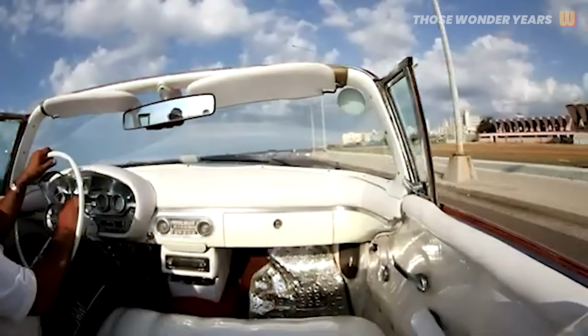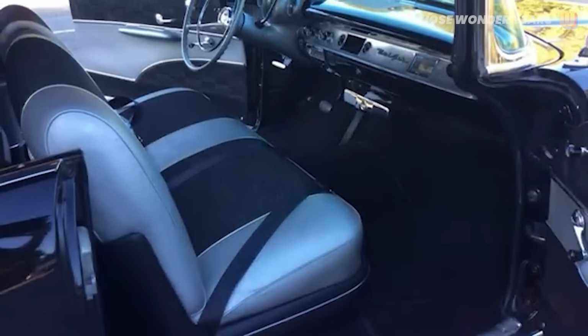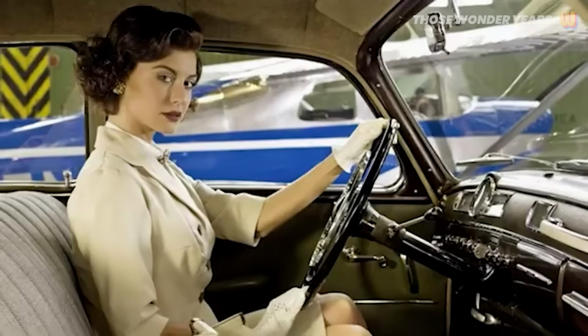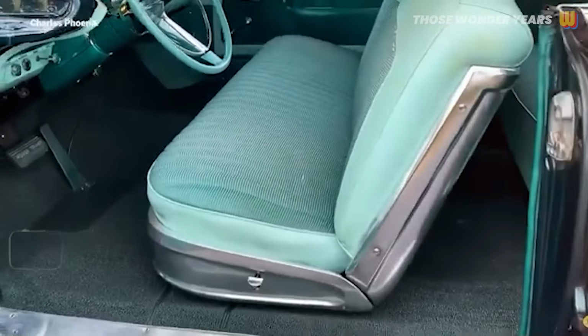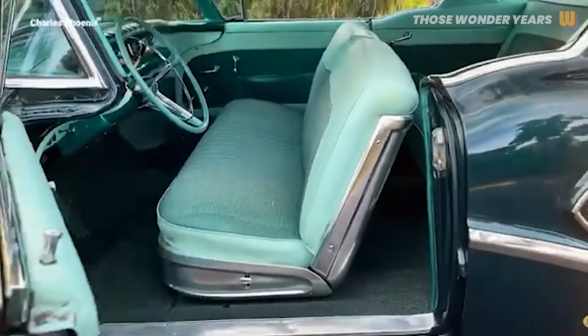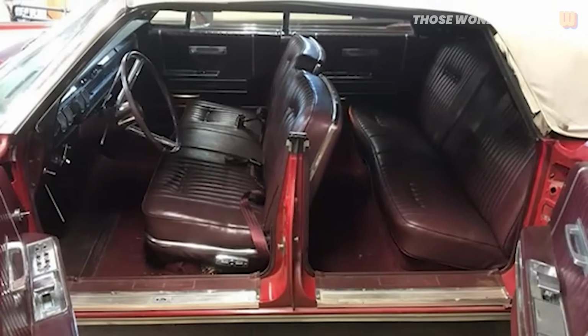Despite their decline, bench seats have a special place in the hearts of car enthusiasts. They're a symbol of a bygone era when cars were as much about style and personality as they were about practicality. In fact, some modern vehicles have tried to bring back the bench seat feel with split bench designs, but it's just not the same as that uninterrupted stretch of cushion.